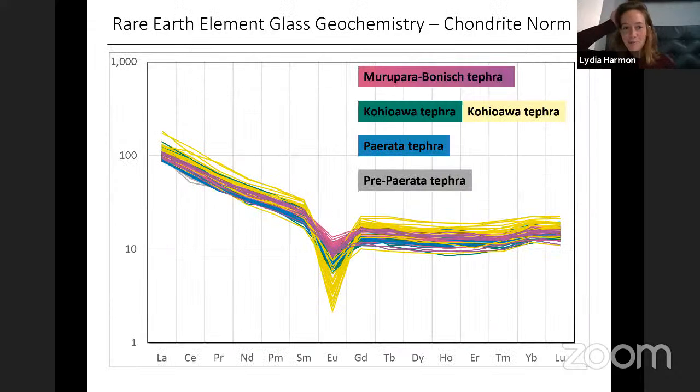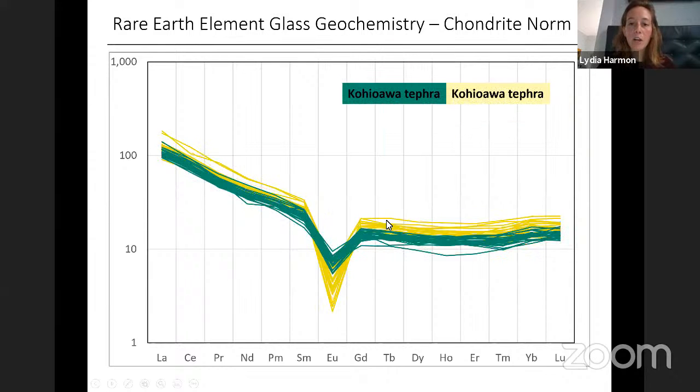Okay, so now we'll jump into the rare earth element glass geochemistry, and this is all chondrite normalized. Don't worry, you won't have to interpret this crazy plot. This is just to show you all of the data. So this is all of my rare earth element data. And so now to look at the Kohiawa tephra, we have both the green and the yellow tephras that seem to have different signatures in rare earth elements as well.